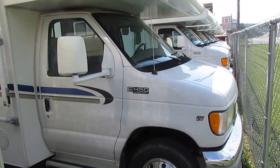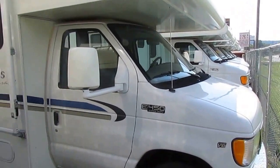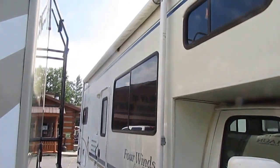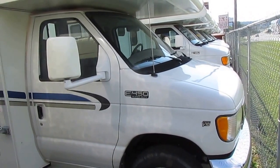It's been a while since I've had one this small, folks. This is a 2002 Four Winds 5000 model 23J. It's only 23 foot long and it's got a slide out. We call these party models in the RV industry. My very first motorhome was a motorhome this same size.